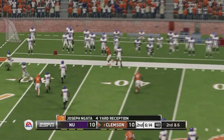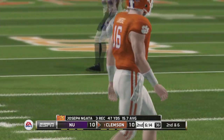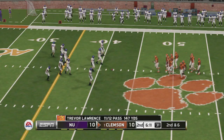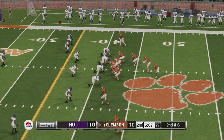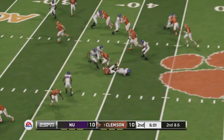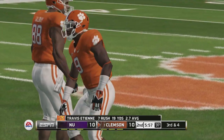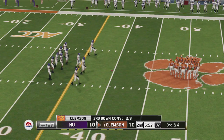Throws complete, and he's got space to work. He steps out at the 42. That makes it second and six. Second and six. Ball on the 42-yard line. Makes it out to maybe the 40-yard line. That's good for a gain of 2 yards. That'll bring up third and four.